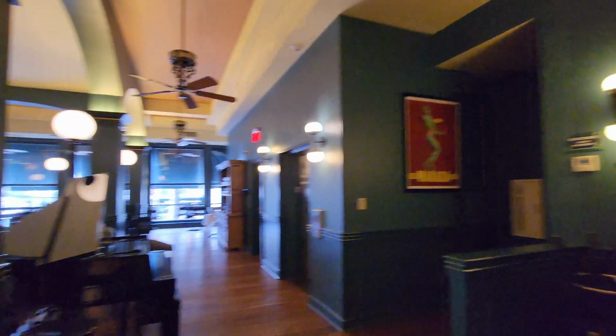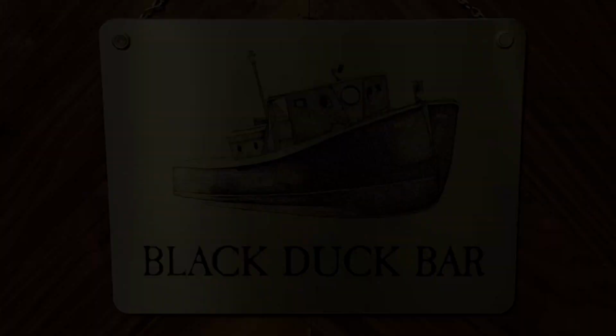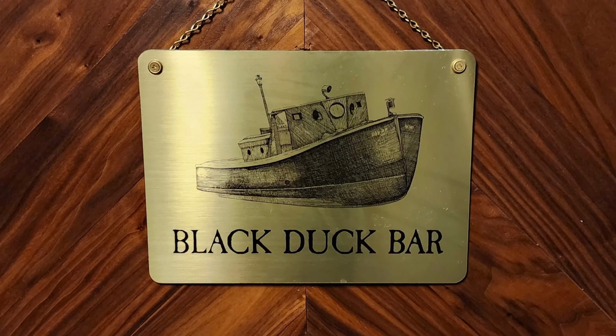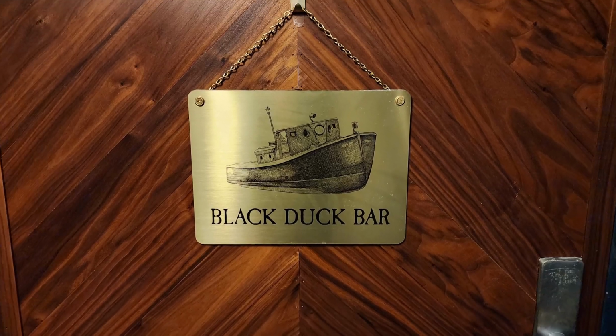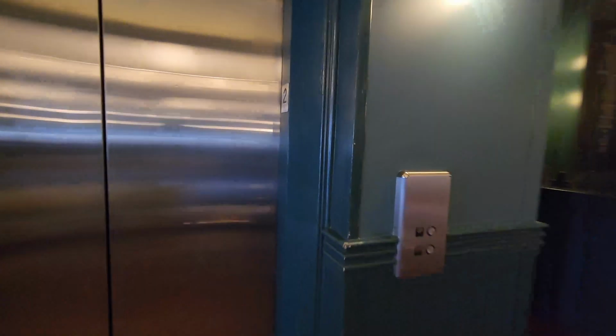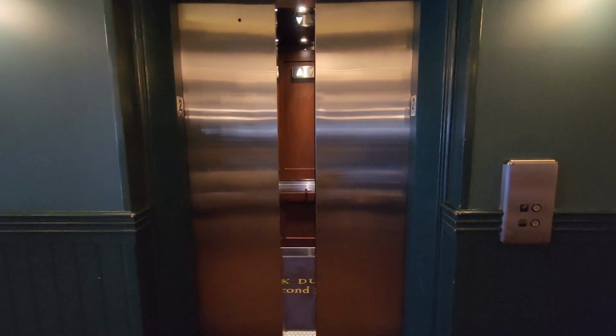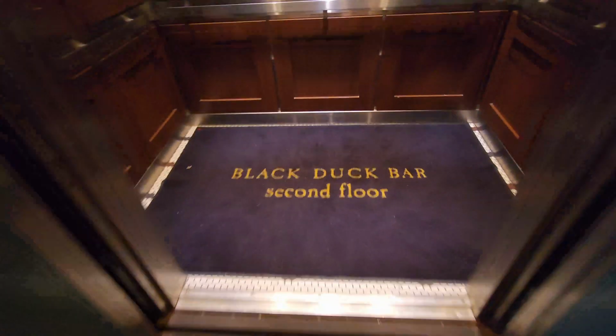And there's still more to see, as this is only the second floor. So the Black Duck Bar, definitely a nice space. We've got to go up to the next level to see the private dining space, which will be interesting to see if anything has changed up there. So we have to get on the elevator and up we go.